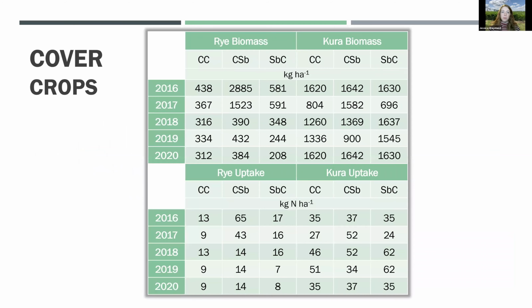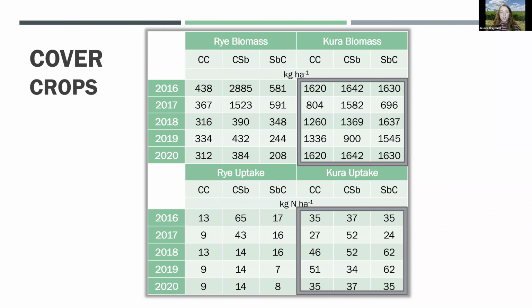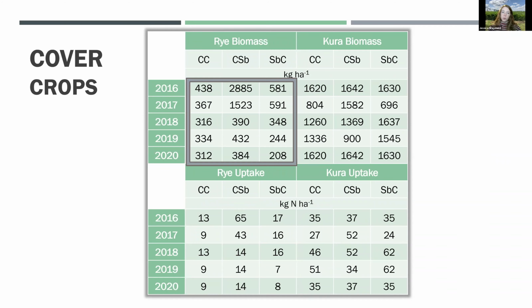So to begin with cover crops, here's a table with rye and Kura's biomass, and then below is their uptake for each of the cropping systems and for each of the 5 years. And we also noticed that nitrogen rate did not affect the covers. So the values in this table are averaged between all of the nitrogen rates. And some common trends that we noticed was that over all the years, once it was established, Kura remained relatively constant as far as biomass and uptake, regardless of the year or cropping system, really. Rye, however, showed a positive response between growing degree days in each year and the biomass.